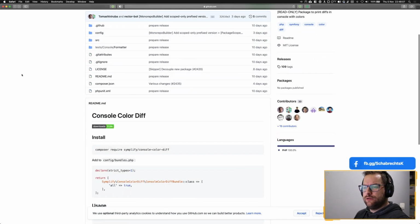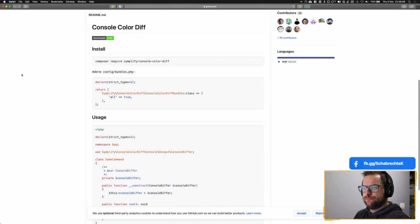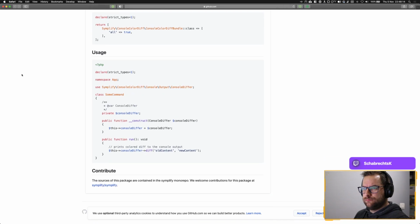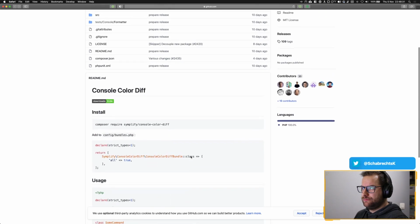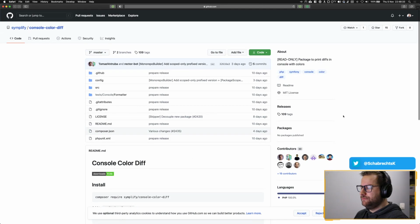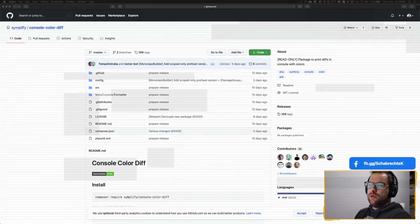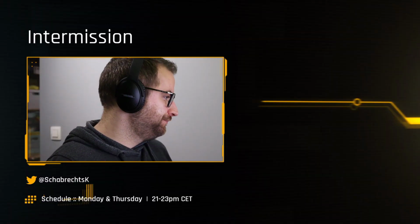And then you have a console color diff. So if you build a command, you can add to the console color diff and show a difference. That's basically it. Pretty simple. All right, and that was actually the last one.